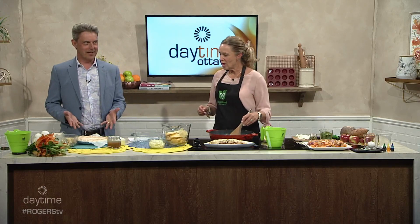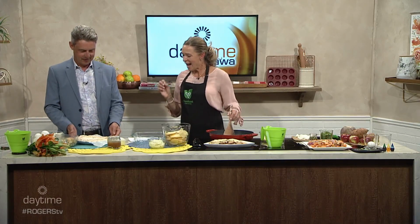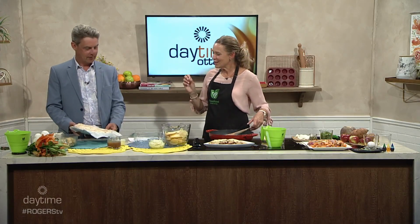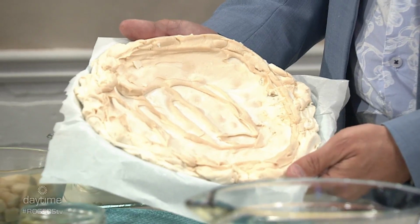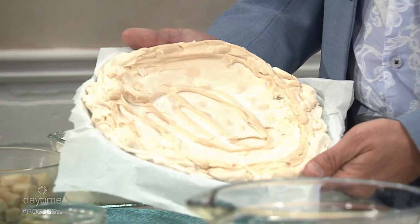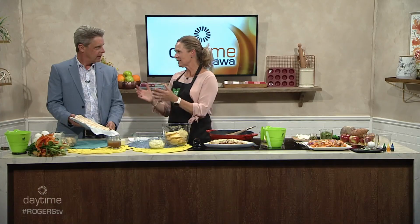And what do we have here, my friend? Roasted apple pavlova with salted caramel sauce. Say that 5 times fast at home. I can barely say it once. So I've already started off with the pavlova. It's obviously right here, super easy. You can go on the website to find out how to make it. It's under like a meringue recipe kind of thing.